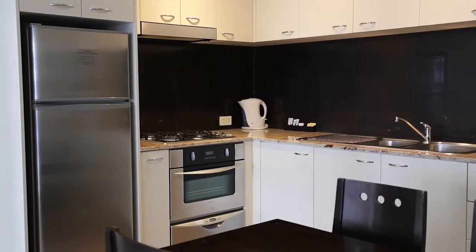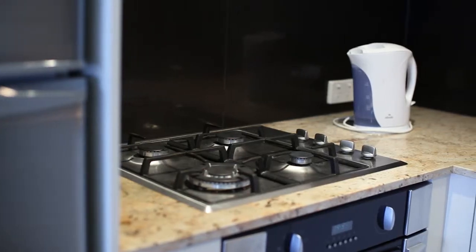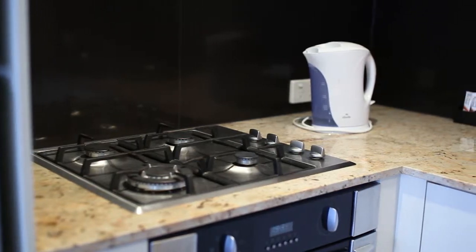This kitchen is well appointed with first-class European appliances to perform your best cooking tricks.